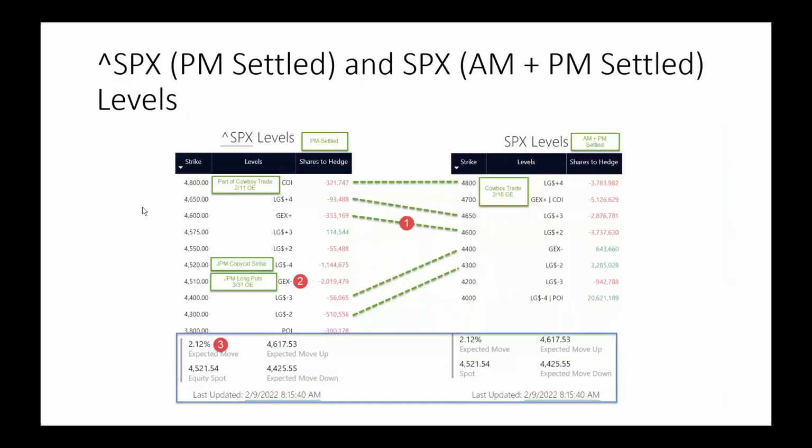When we look at the PM settled SPX and the combo SPX, which is the AM and PM settled, we do see a number of levels emerging and tying together across the boundaries there, which I see as constructive. Right now we closed yesterday at the 45.21 level, which is right in the middle of this JPM collar and JPM long put area. Think of that as support until it's not, but the 45.21 area, or the 45.10, excuse me, should remain, and that's indicated in that as that circle 2.